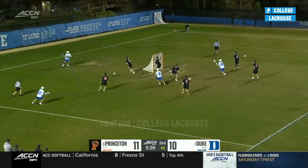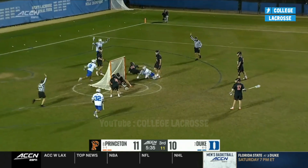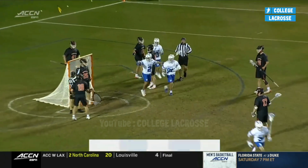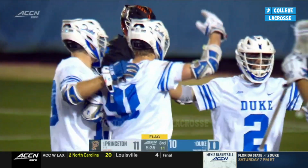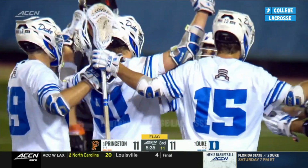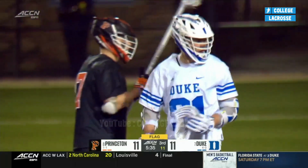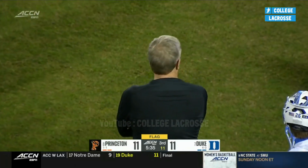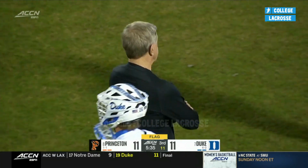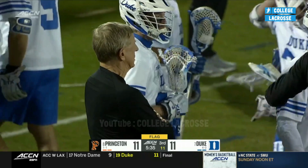Shot clock down to 15. Oliver to the doorstep. It bounces in. Luke Graham. Was there a crease violation? There's a flag out. Graham saying he's tied it at 11. And it's a good goal. Count it for Luke Graham. A hat trick tonight for the transfer from Richmond. And we are tied for the first time since it was 2-2.